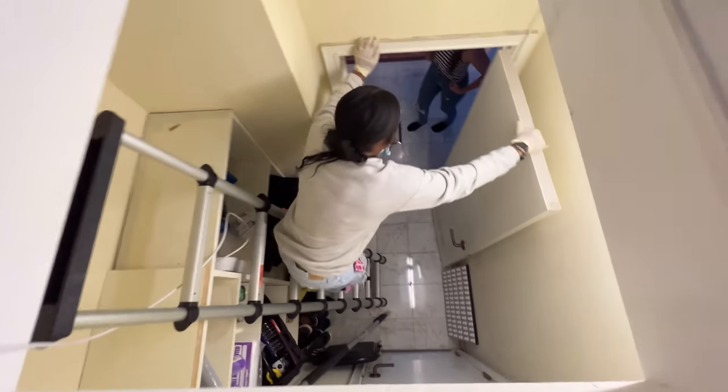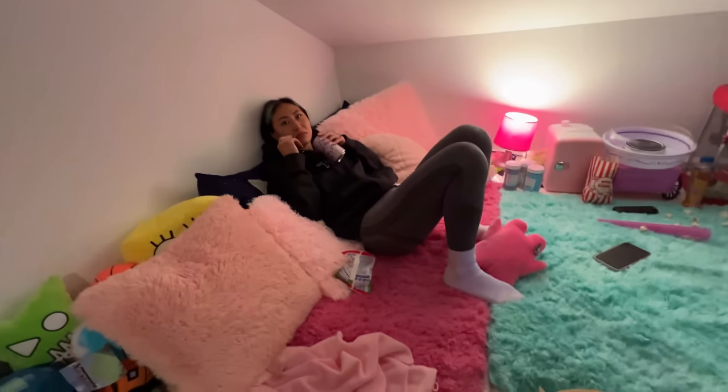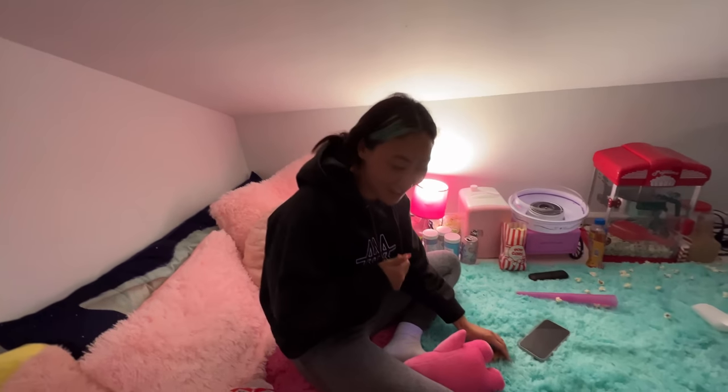Yeah, careful. Like a treehouse, I love it. Treehouse. Okay, bye. Liz, what the heck? Why is my secret gaming room all pink? This is ridiculous. What are you doing? Are you eating candy again? Why do you eat candy every time you do a secret gaming room video? Didn't you use my popcorn machine? That was brand new. And my cotton candy? Are you kidding me? So annoying.